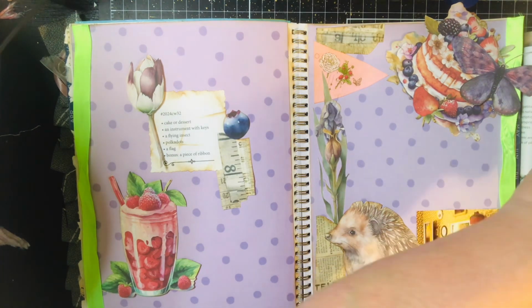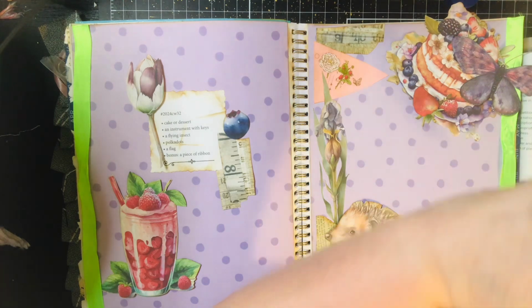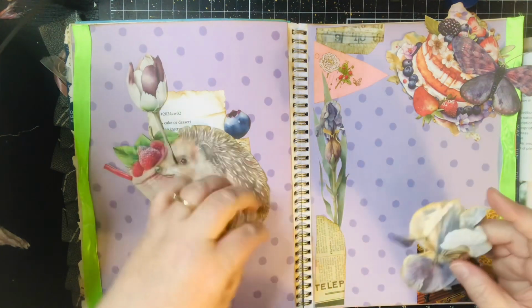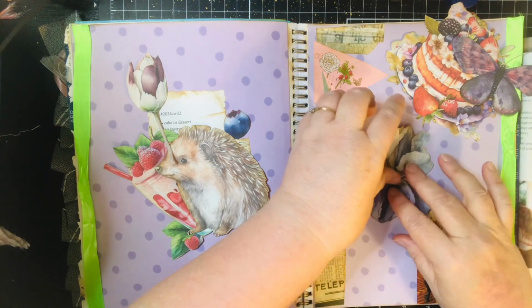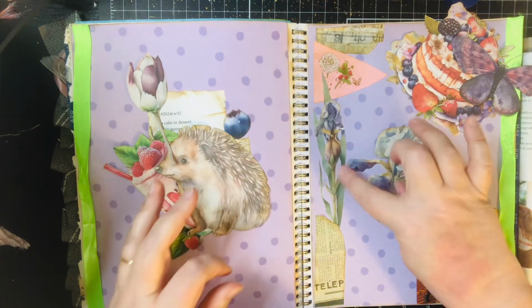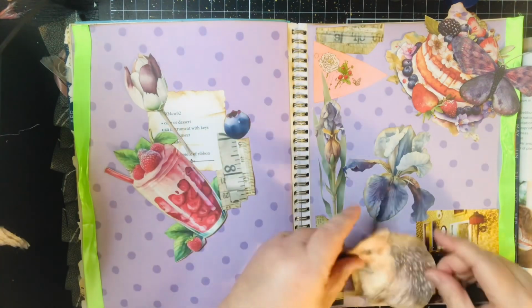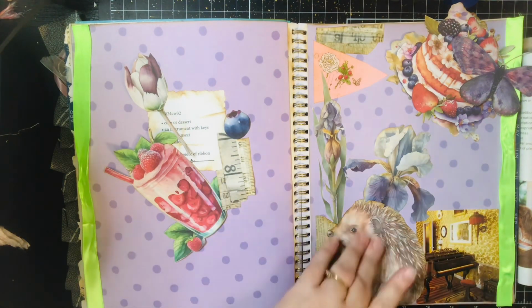Most of these I got out of my cut and collage book, the one I like to use. But I had a hard time finding a piano or an instrument with keys, so I had to find it in a magazine. Okay.